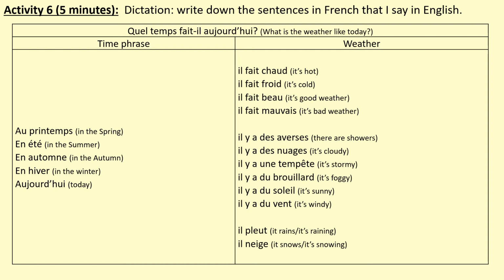Today it's stormy. Today it's stormy. Number 2, in the autumn it rains. In the autumn, it rains. Number 3, in the summer, it is hot. In the summer, it is hot. And number 4, in the winter, it is cold. In the winter, it is cold.